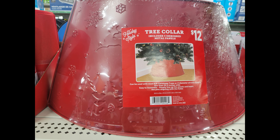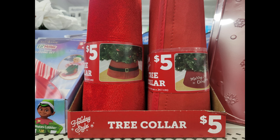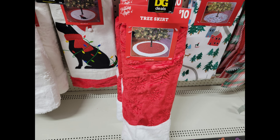And then they have the tree colors. This one has reindeer and snowflakes and Christmas trees on it. This is for $12. And then look at this one. This is Merry Christmas on the one, and it has the Santa belt on the other, and it is for $5. And I love them both.